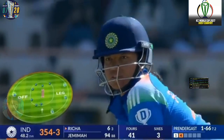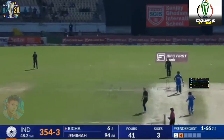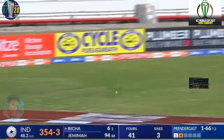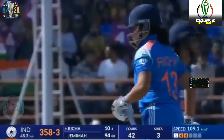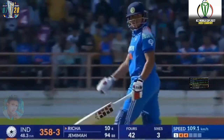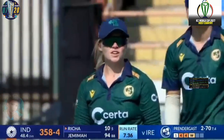Exciting talent, Richa Ghosh. That's more like her. Down the ground, another boundary. This is what makes her so difficult to bowl to, Richa Ghosh, because there aren't many in the women's game who can play a shot like this. Sachin would make no mistake with that one.